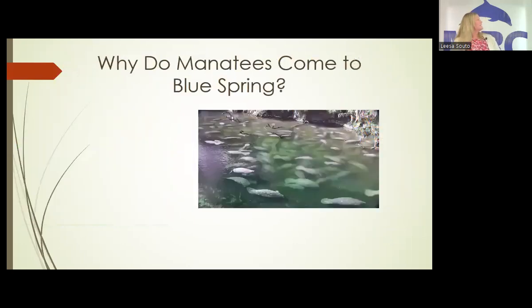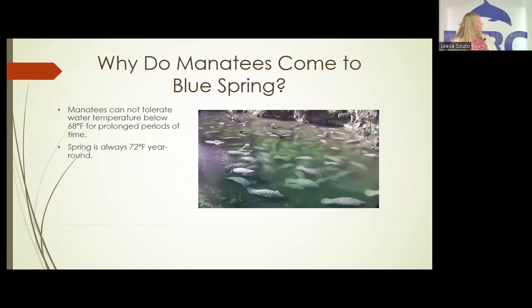So we have a long history of continuous research in Blue Spring. We've been studying manatees there since about the 1970s. And they come there again because of that nice warm water. This is a fairly short spring run. They go to the St. Johns River to feed, but it's only about half a mile away from the main spring. So there's not a lot of vegetation in the spring. They kind of huddle up there, and then throughout the day they'll go out and feed.